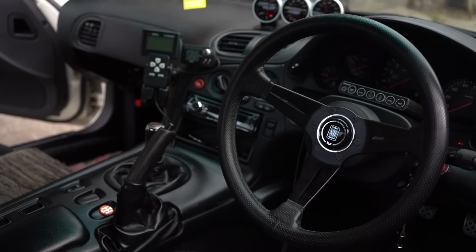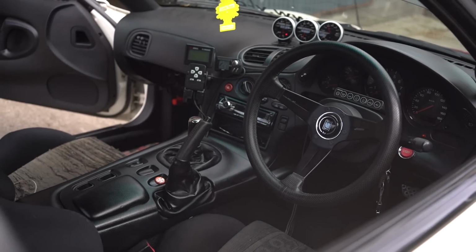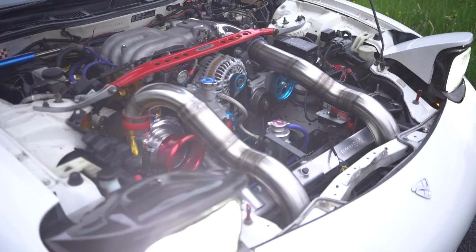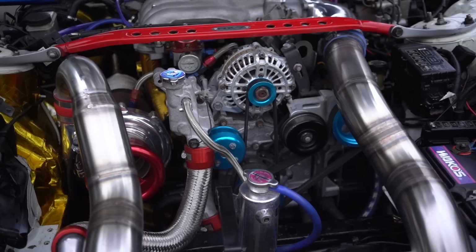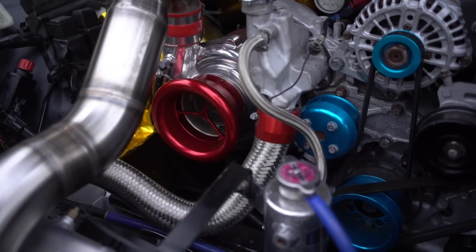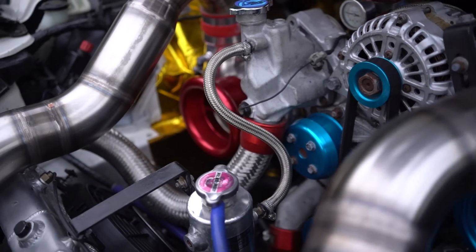The cockpit is cool on the RX-7 because it kind of just wraps around you, like the Supra. It's kind of built around the driver. So what do you say it is now? 500. It's 505. Big horsepower. Nice big Turbonetics turbo, and the pulley kit's nice. It's a busy engine bay, but this is definitely, it looks great.